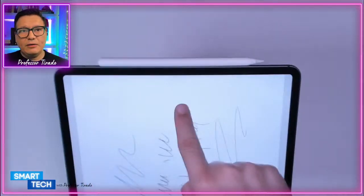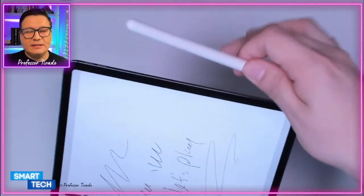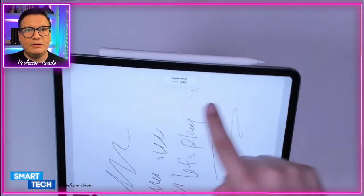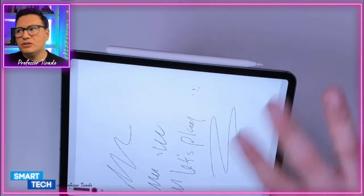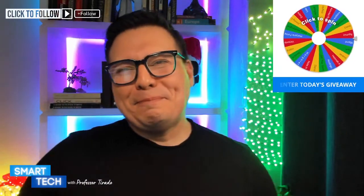And as you can see here, let me just take this out. When you pair this with this device, the Pencil actually gets the power from the tablet. So when you're charging your tablet, the Pencil gets charged as well. So no longer do you need to be like, oh my goodness, did I charge my Pencil? Why is my Pencil not working? What happened? You don't have to worry about that anymore.